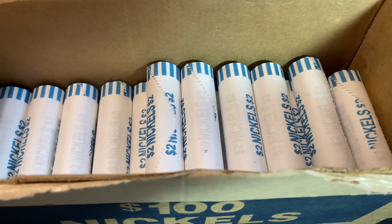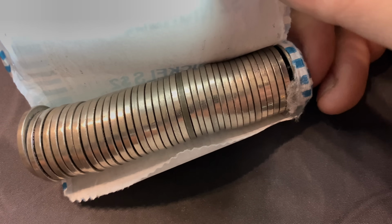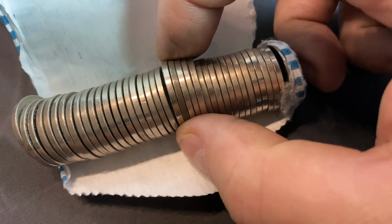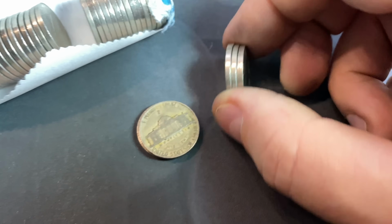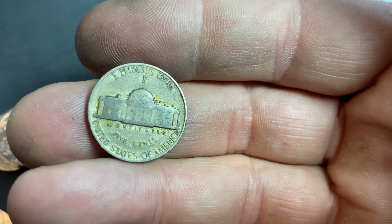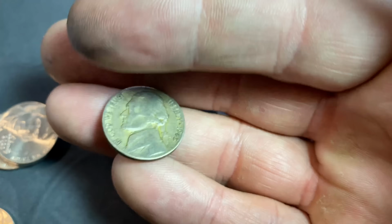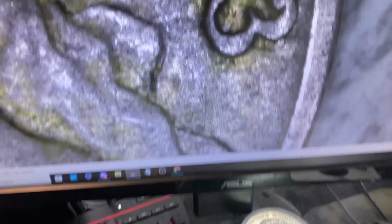We're on roll number 74 of the two-box hunt, and I believe we're going to have ourselves a silver nickel right there. Has that green patina edge? Please be one. And it is. Philadelphia minted in decent shape, actually, for a circulated silver wartime nickel. 1943 Philly.